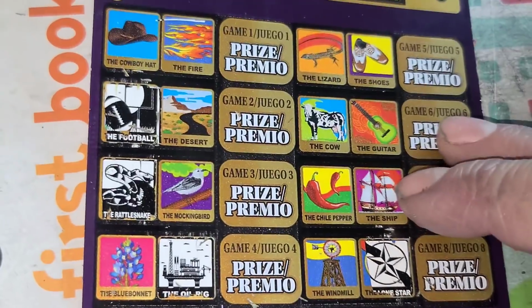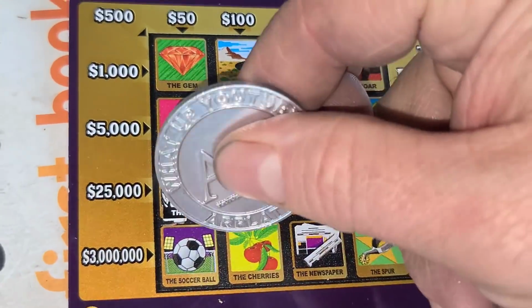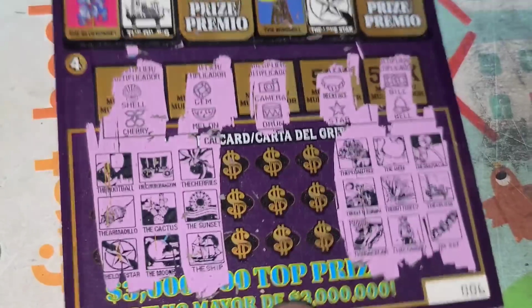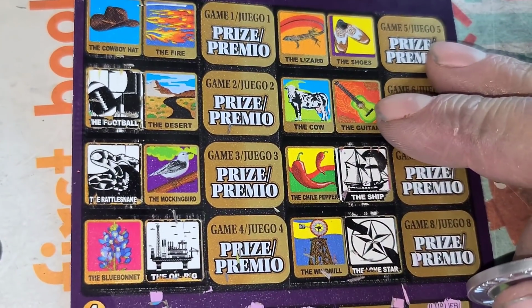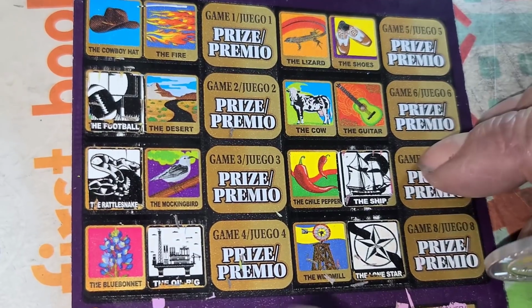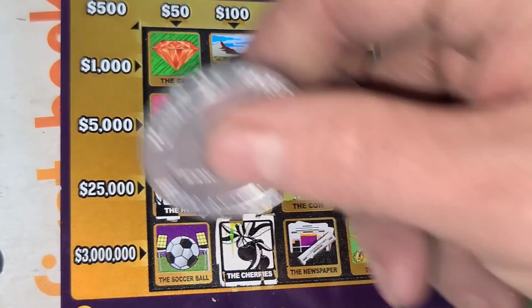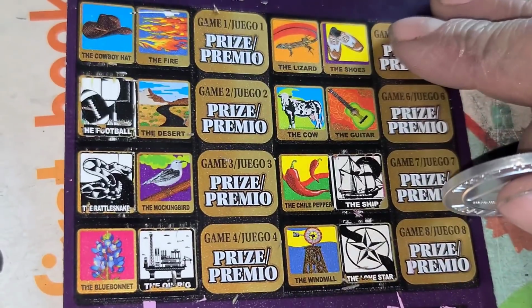Cherry, sunset ship. Where's the sunset ship? Soccer ball, horse, jackass. Soccer ball, horse, no jackass. Now where is all this stuff at? Gem, strawberry, newspaper.